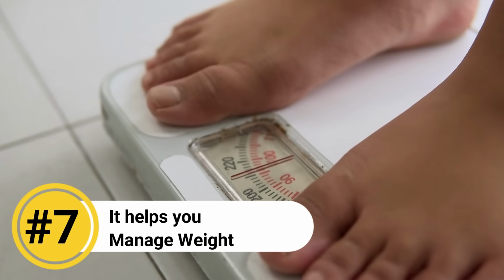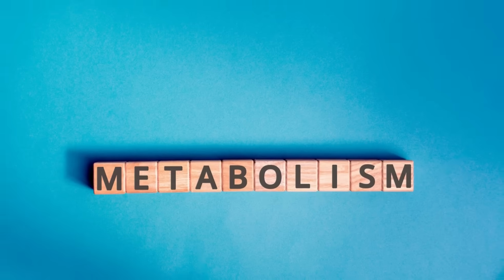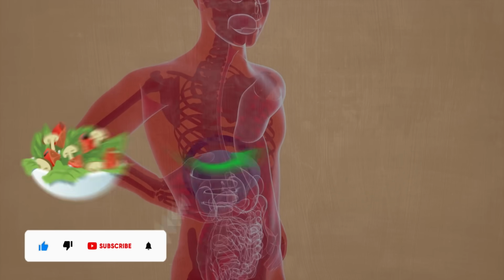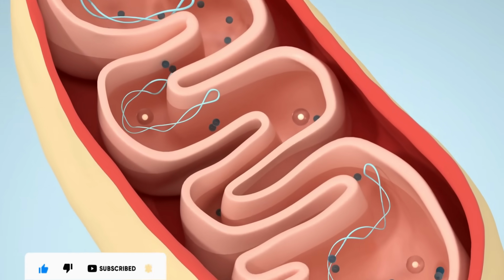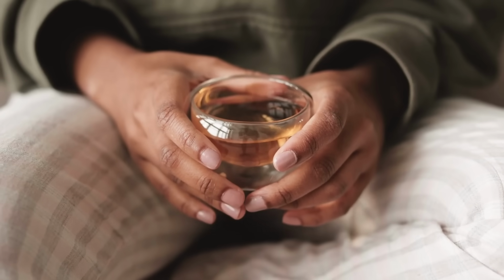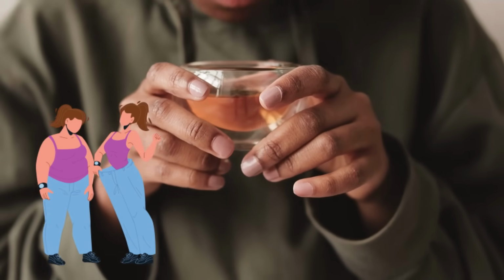Number 7. It helps you manage weight. One way clove water supports weight management is by boosting your metabolism. Metabolism refers to the body's ability to convert food into energy. When your metabolism is efficient, it means your body can burn calories and fat more effectively. So if you drink clove water every day, it can help you lose your extra body fat quickly and effectively.